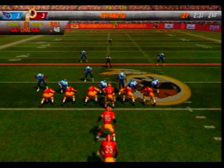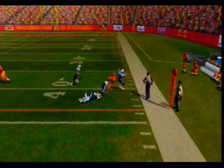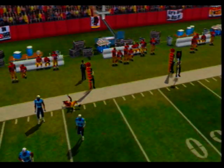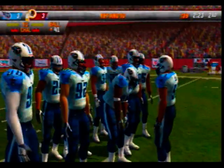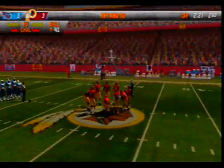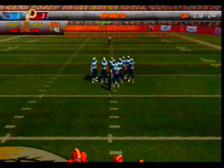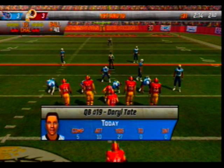Washington comes out in a 4-3. With the throw, right to the back. Strong move. Sugg is there on the stop at the 41. They've got something going here. Yeah, it's been one first down after another. They're putting together a nice-looking drive here. Two-minute warning coming up. Ball on the 41-yard line.